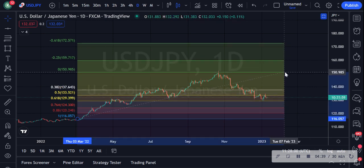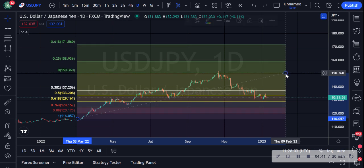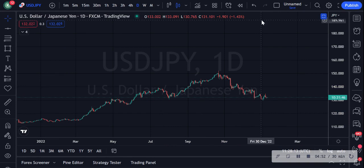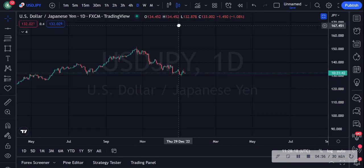And yeah, I think this bit here was fine. Okay, so yeah, it has touched 0.618, and so therefore we need to see if it's going back on its uptrend. This is interesting now. If it is, we'll be able to catch quite a bit of pips though, if it's going to go back on the uptrend. Let's just see what happens.